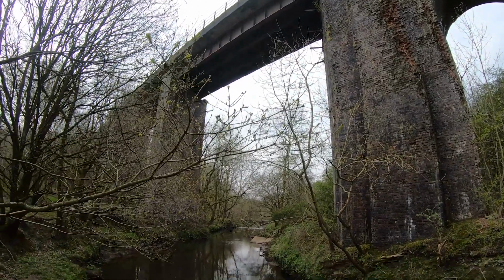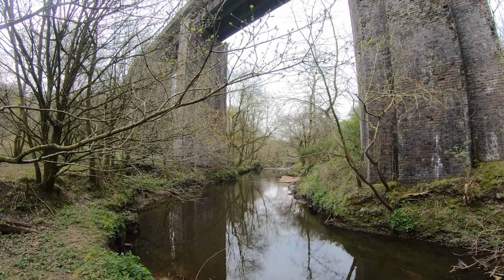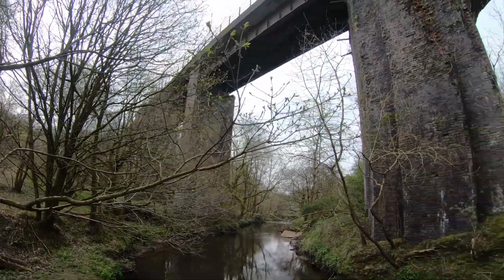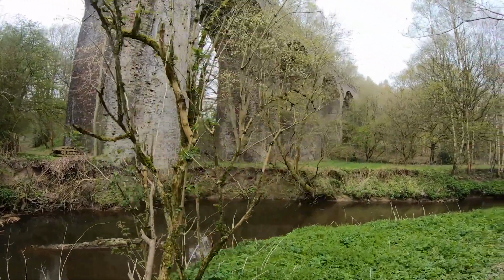That's the central span there over the Douglas, which is looking very calm today, but after rain it does get a little bit wild, and you just see the viaduct disappearing into the distance.